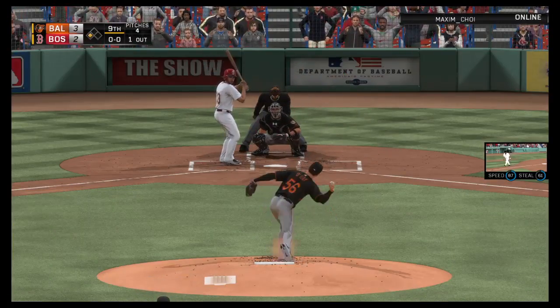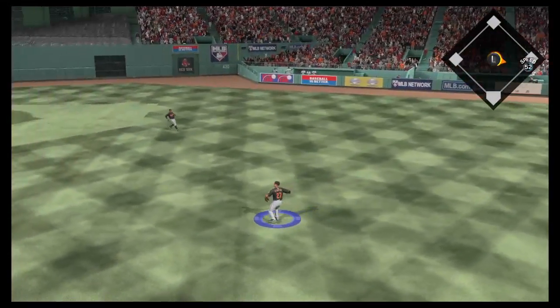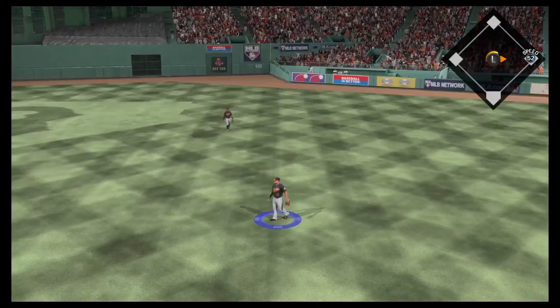Trying to hold the lead. Smoke toward the hole. And it's a base hit, and we are tied here in the ninth.